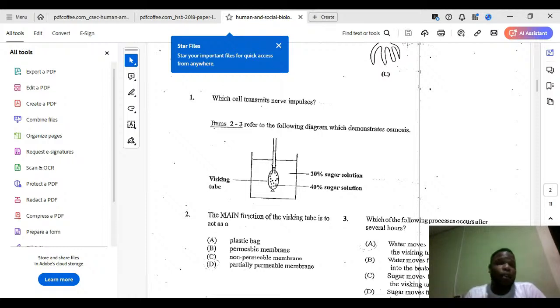It wouldn't be permeable. The only thing that's permeable would be the cell wall of a plant cell, meaning that things go straight through. But semi-permeable or selectively permeable is the same. That means it picks and chooses what it lets through. So some things it lets in, some things it doesn't. So understand why that is D and not B, because permeable means that it goes through without any sort of resistance. So we understand why that is D. The answer is D there.